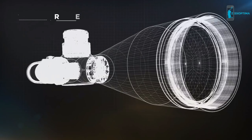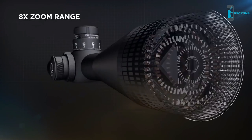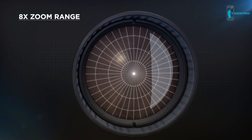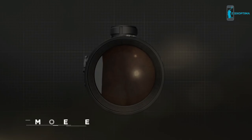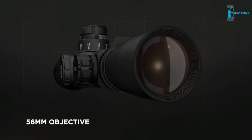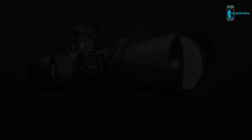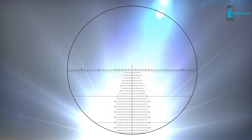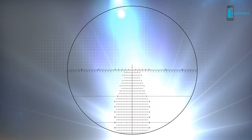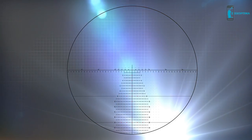The Mark 8's wide 8x zoom range offers an incredible field of view at lower magnifications, excellent long-range target discrimination at higher powers. The 56mm objective and locking fast focus eyepiece yields a forgiving eye box throughout the entire zoom range, while an illuminated front focal plane reticle allows for accurate ranging and shot correction at any magnification and is compatible with night vision devices.